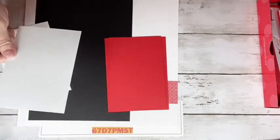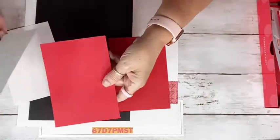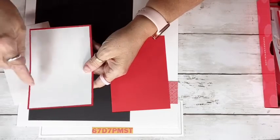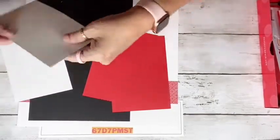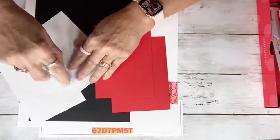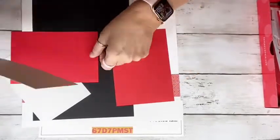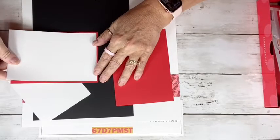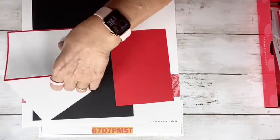So this white mat is 4.25 by 6.25. And then Poppy Parade is 4.5 by 6.5, so that when you get your photo, you'll be able to put it right on top. So of course you can see I cut 2 of the whites at 4.25 by 6.25, and then 2 of the Poppy Parades at 4.5 by 6.5.